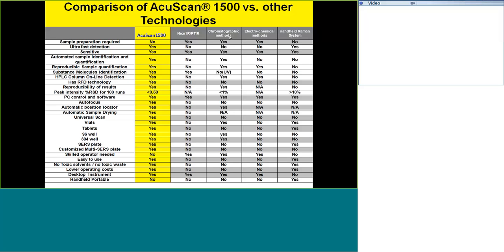Okay, I understand. All right, so let me go to the next one, which is to compare the cost and time. So this is very important.